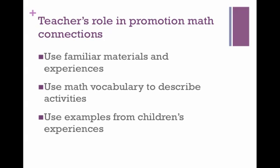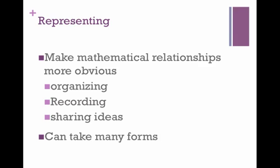The final process skill for children in the area of mathematics is representation. It's very important that children develop multiple ways to represent what they know and understand about mathematics. Representations often help children to make the relationships that they already understand about mathematics more obvious. By having children create their own representations, you can better understand their knowledge and skills as well as their misconceptions.